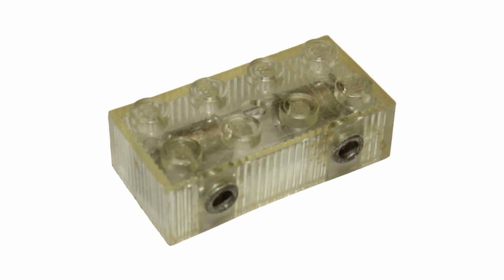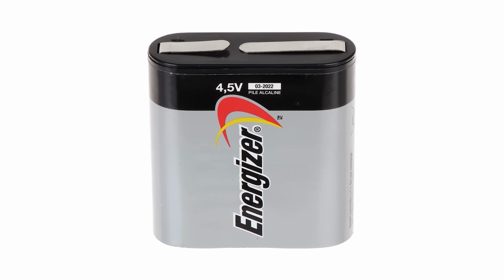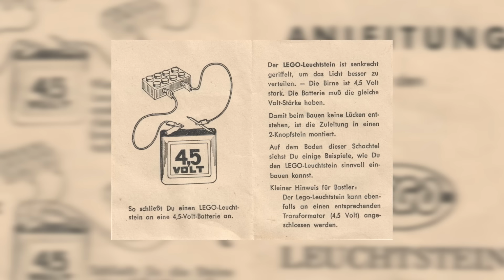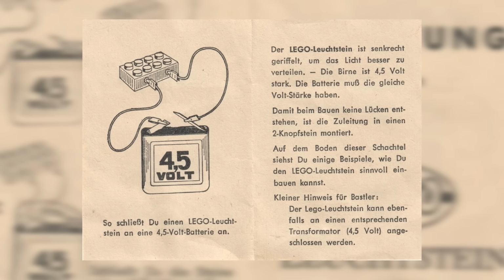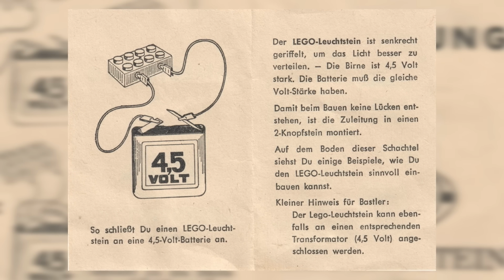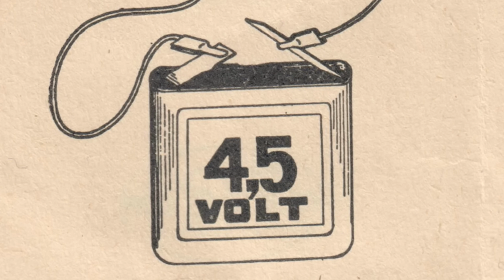To power these lights, you needed to connect them directly to a 4.5 volt battery by folding the ends of the light cable under the tabs on the top of the battery. This was a little inconvenient and made integrating these lights into your builds pretty tricky, but for several years that was the only option.